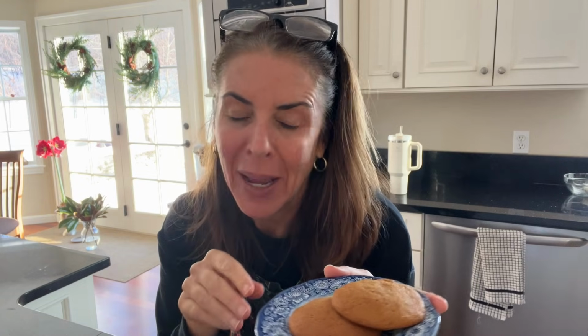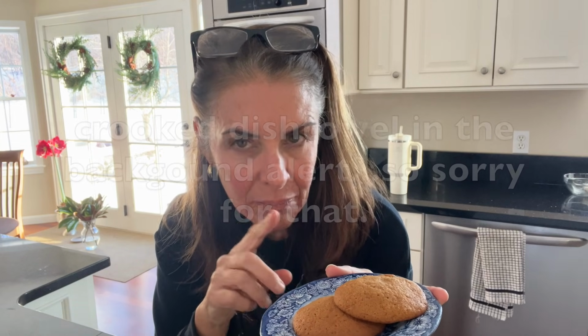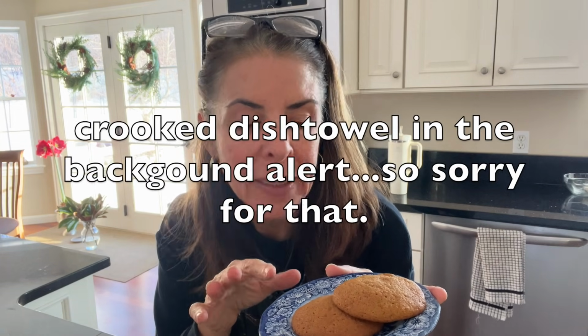And I just want to give you my opinion on these, because these are just exactly as I remember my grandmother making. These are a cake cookie. They're soft, they're not crispy. They are so good, but I'm going to tell you something.